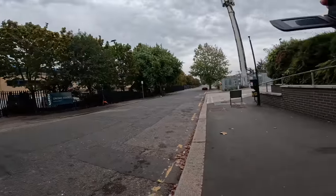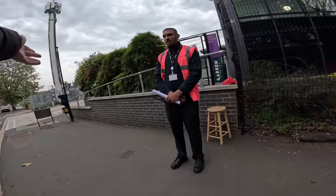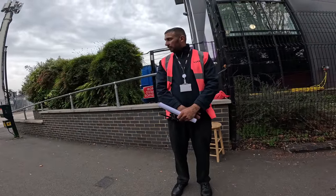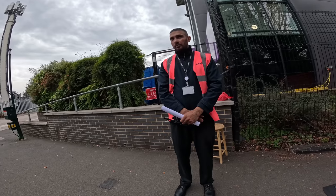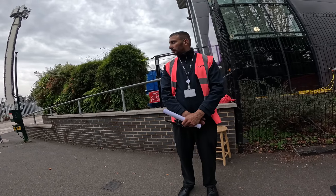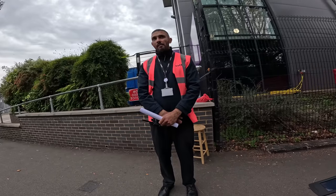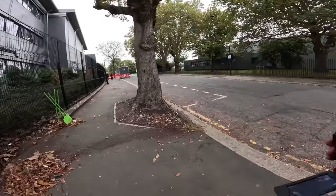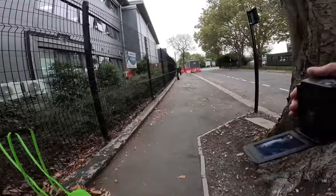I was looking after you there. I was checking to see if this is giving off any harmful gases or radiation. Because you know what this is, don't you? You don't even know what it is, do you? Oh my God. All right, okay. Right, anyway, let's carry on.